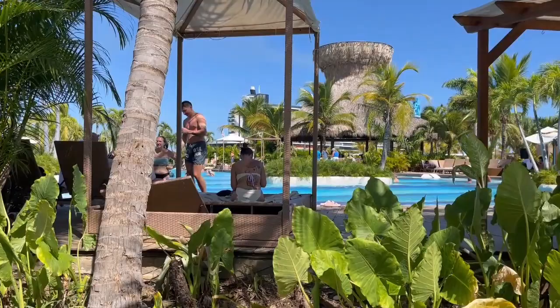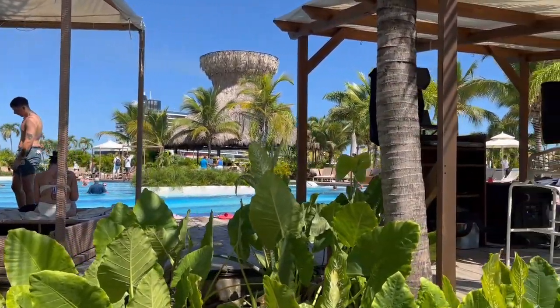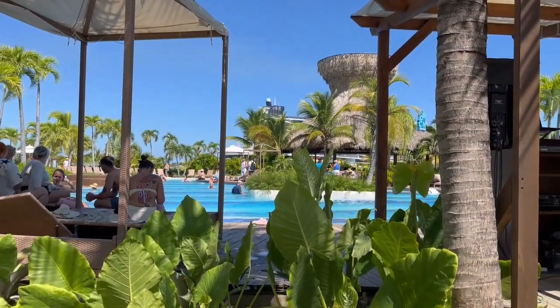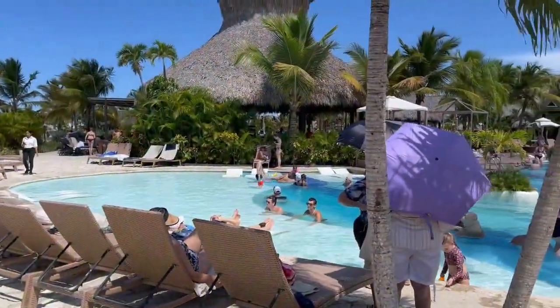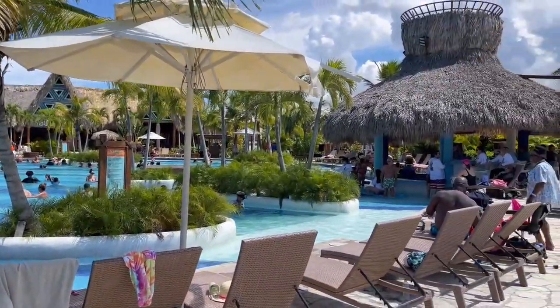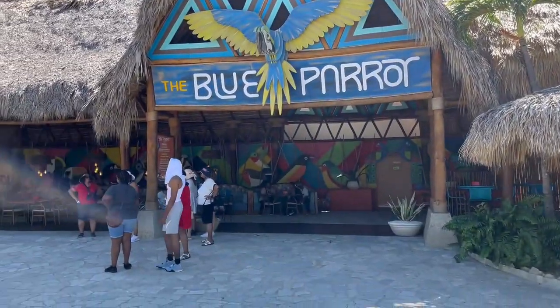They do have a huge pool here that's free, and they also have a huge lazy river. So you can come out here and just have a good time and not really have to pay for anything. They also have the Blue Parrot restaurant if you want to get drinks or food.